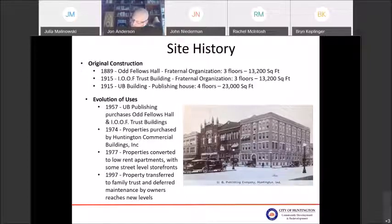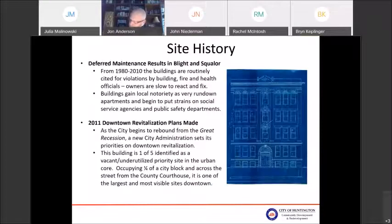So fast forward into the more recent era. In 1957, the UB Publishing Building, which is the right building, purchases both the Oddfellows Hall and the Trust buildings. And then in 1974, the properties all together, after the UB started to cease production at this site, were purchased by the Huntington Commercial Buildings Incorporated. In '77, when some of the major commercial uses started to leave the urban core, a lot of the spaces in these buildings were converted into low rent apartments, with there being some street level storefronts that continued. Again, in 1997, the property transferred to a family trust, and deferred maintenance by those previous owners in those previous decades has started to reach new levels in those buildings.